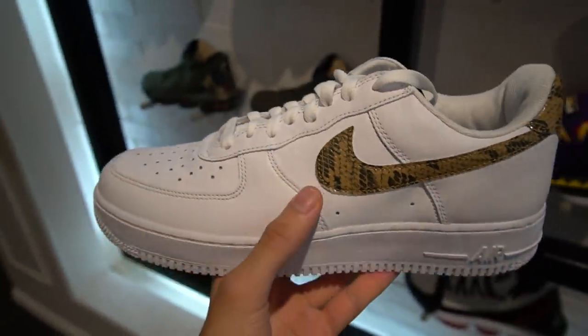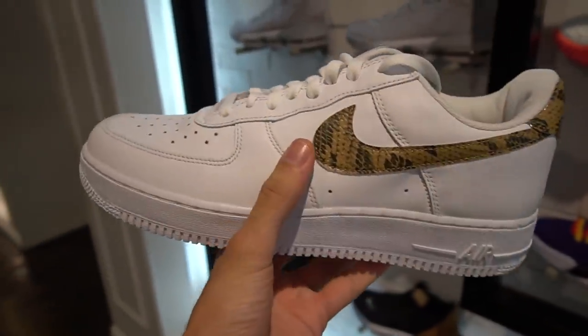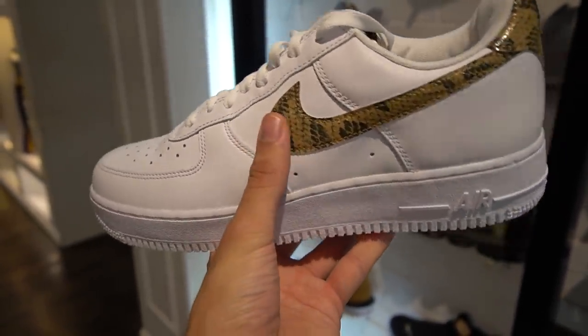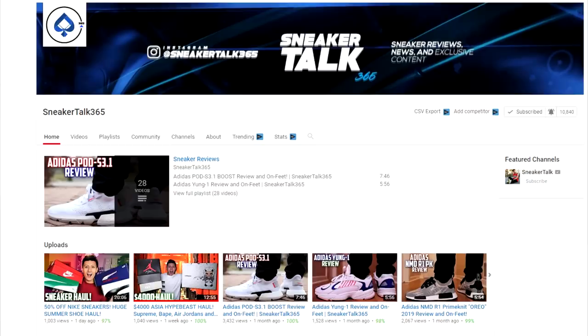And they also have the Air Force One low snakeskin. Really, really clean. I actually bought a pair from Commonwealth on release day, so you guys can expect a review very soon on my second channel, SneakerTalk 365.